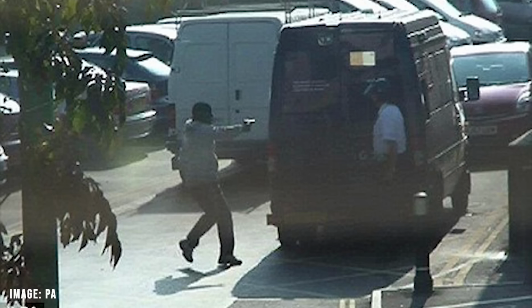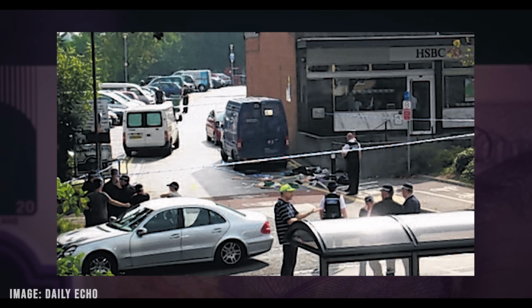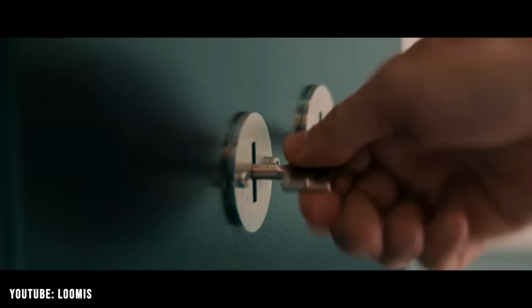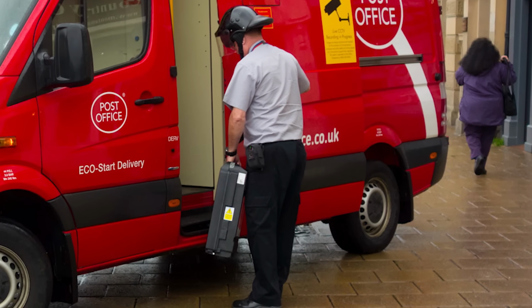One more notable example of a robbery gone wrong was in Chandler's Ford, 2007, where the Met Police's flying squad shot dead 2 members of a gang responsible for stealing over £500,000. But that's almost a drop in the ocean compared to the £1.4 billion transported throughout the UK's secure vehicles every single day.